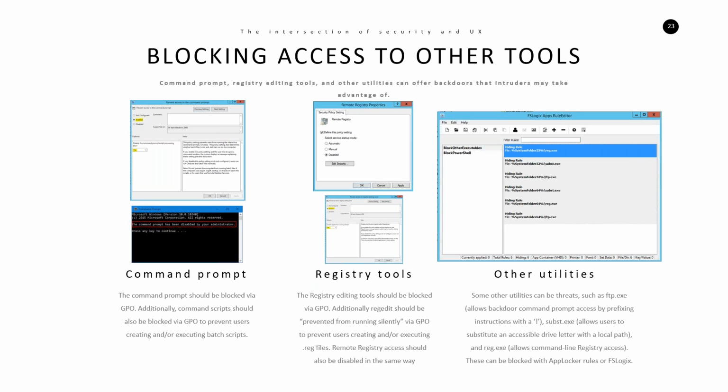I'd also recommend disabling the remote registry service if you can get away with it. I know there's a few bits of software that still use it, but not that many now, I don't think. You'd also prevent regedit from running silently, so users can't create, for instance, .reg files and things like that, and use that as a bit of a backdoor to get in and edit the registry.